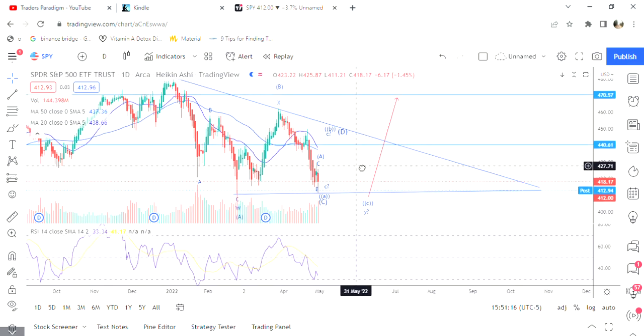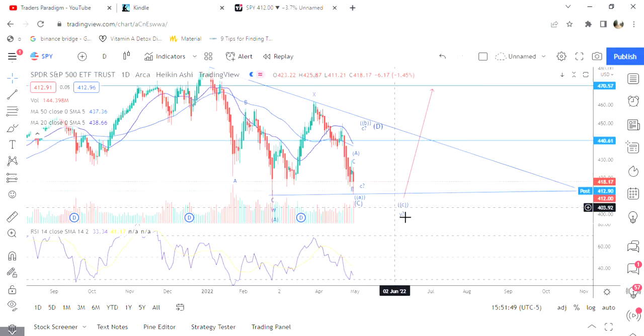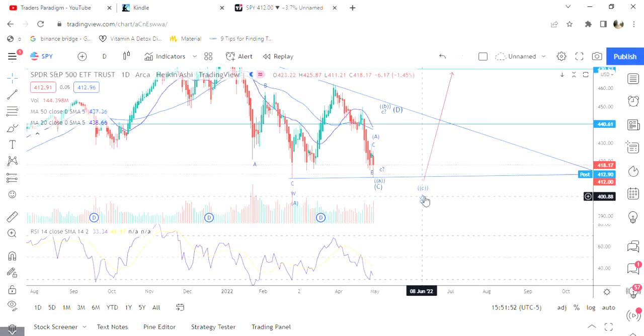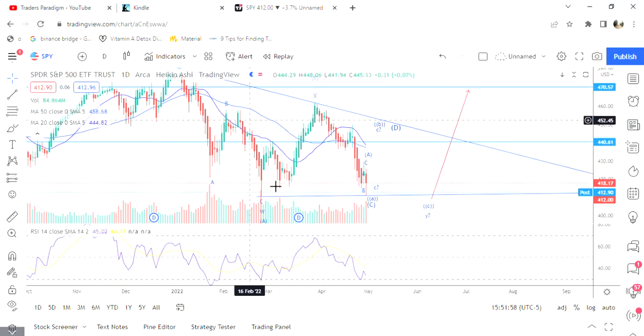And if that's the case, we would look at A, B, C, D, and then we'd have an E down here. These are all spaced out about a month apart, so maybe early June we get the D up here around 447, 446, and then we get an E maybe at the end of June, and then we take off for the melt up. It's either going to be that, or this is still in play too, where we have the Y down here at 400. So those are two possibilities, either a double three or the descending triangle.